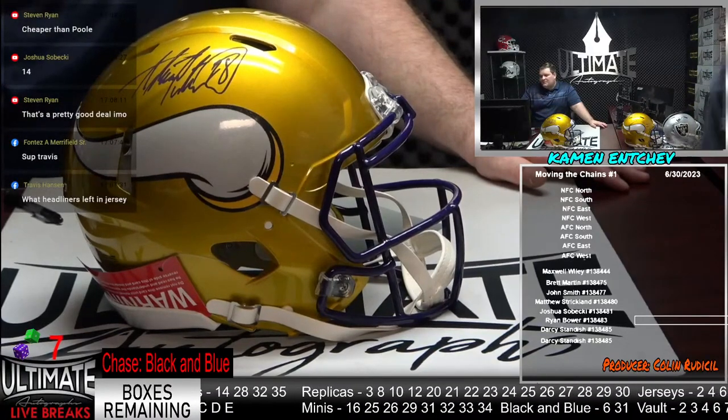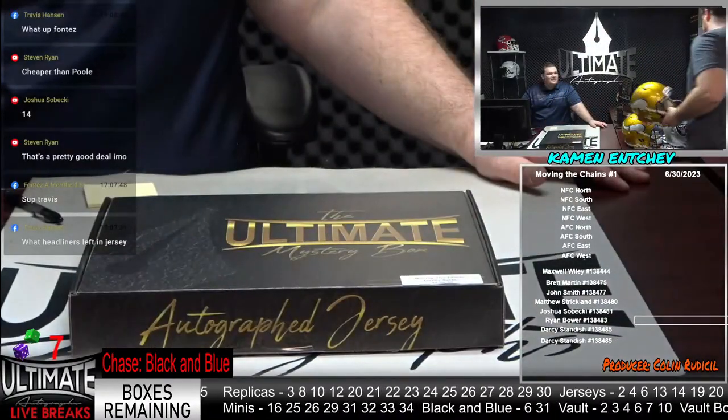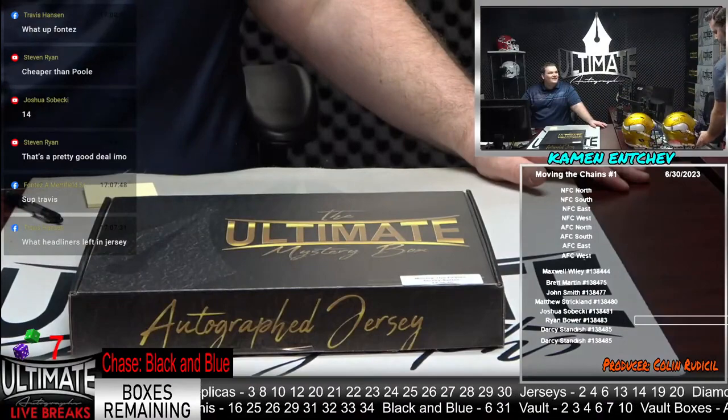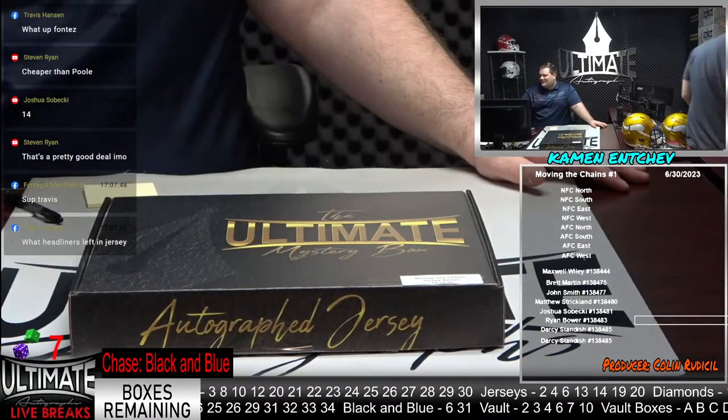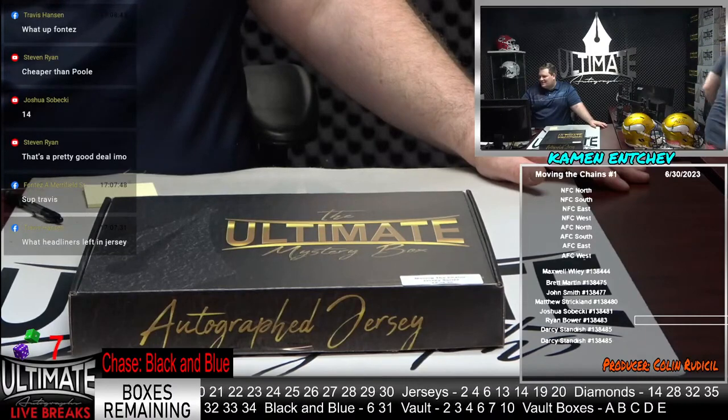It is cheaper than Jordan Poole. I don't know if you read some of the stuff that Jordan Poole supposedly said to him. Not great. Not great. Not great. So that's putting it lightly.